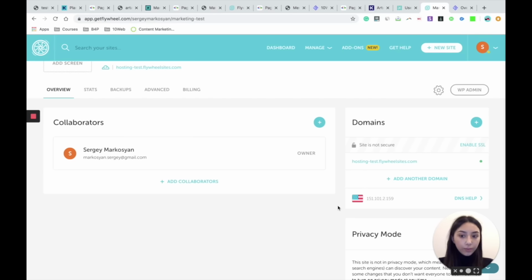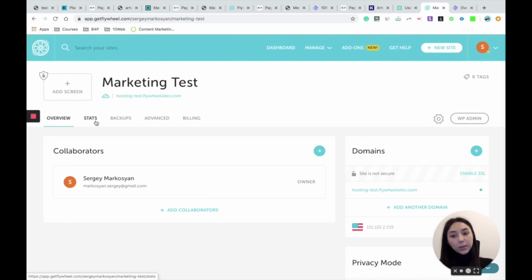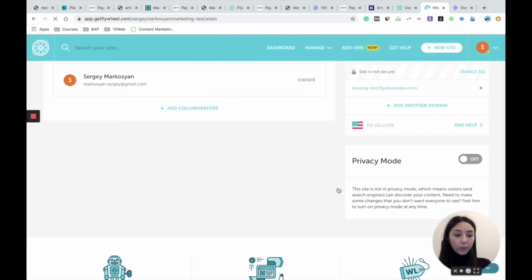Once you connect one website to FlyWheel from the data center of the United States, the next one that you connect has to be in the United States as well. So you cannot actually change this, which is something very important you should keep in mind when purchasing the managed WordPress hosting of FlyWheel.